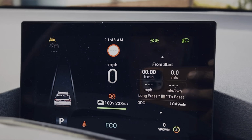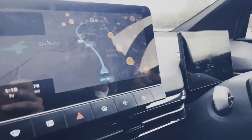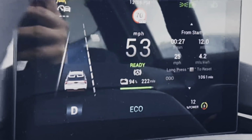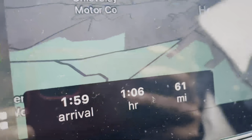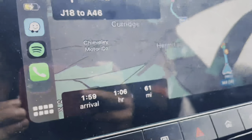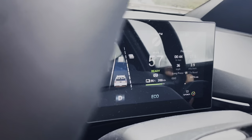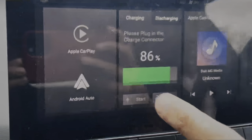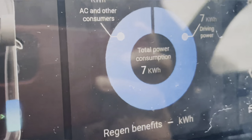So here's our first checkpoint, 76 miles to go. If we talk about the battery, we have 94% left with 222 miles to go. Another checkpoint, we have 61 miles left, making good progress, and the battery is at 86% with 200 miles remaining. And if you see the battery consumption, we have used 7 kilowatt hours so far, with no regen benefit.